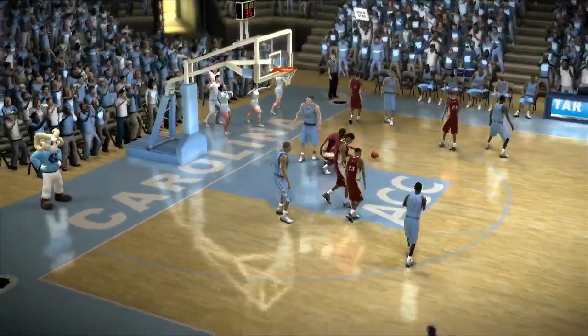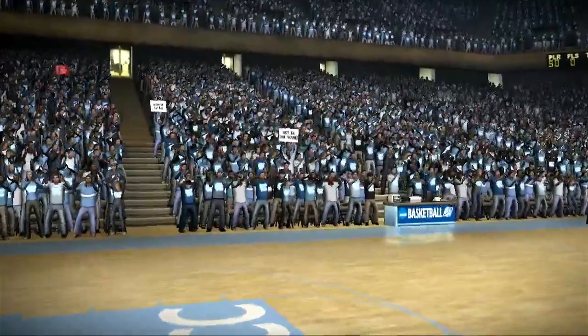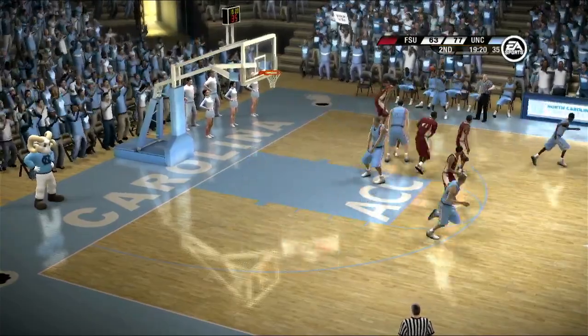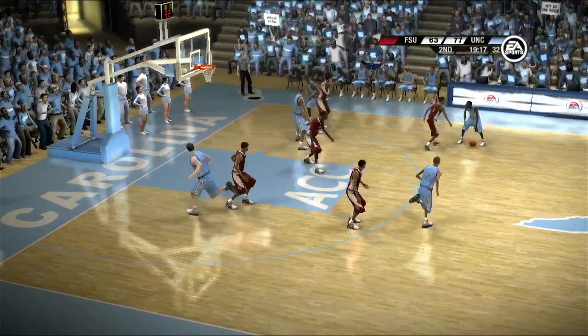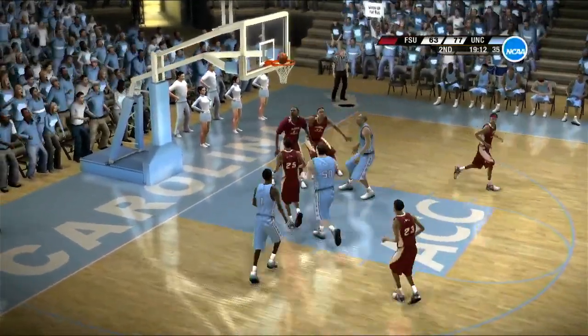Too much. That's a foul. Full house and a packed crowd, and they are into it tonight. I tell you, what emotion, what an edge for the home team. Overplays on the pass, and he didn't get the steal. Oh, he's humiliated. Poor job defensively.